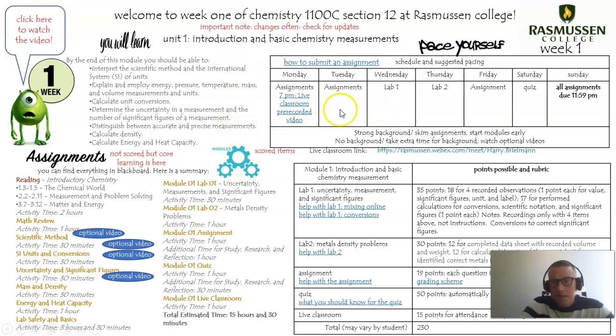So here's some suggested pacing. It's one module per week, 6 modules in all. On Monday, we'll go right into the live classroom. I'll probably start solving problems right away. You can continue to understand the assignments, that means the non-graded portion, for 2 days if you want to. You can jump right into the module assignments if you prefer.